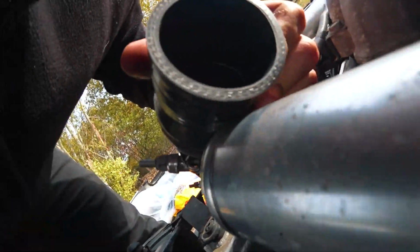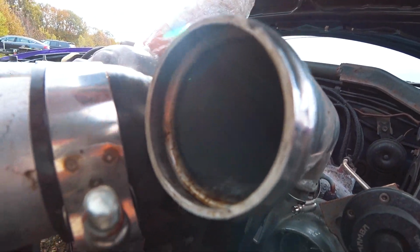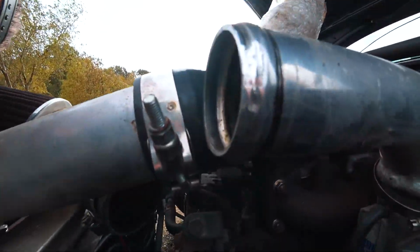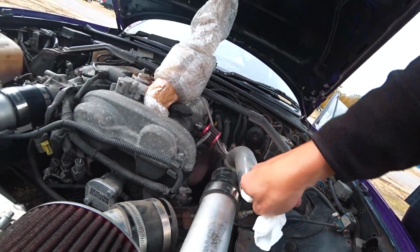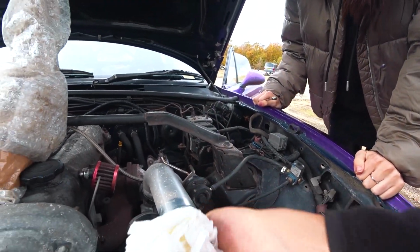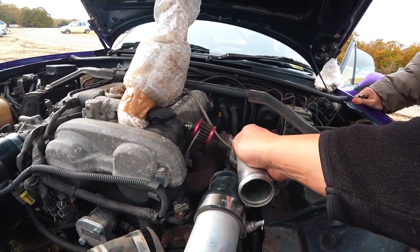Right, we found oil. Not a lot, just a little bit, literally a little bit. I was expecting it to be floating in oil, but just a little bit. Yeah, you can see there is oil, but not a lot. I think it's not a big problem. Look, it's just a couple of drops, not a lot.